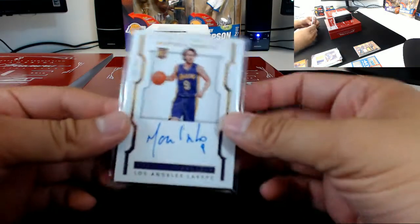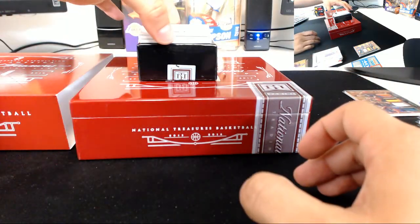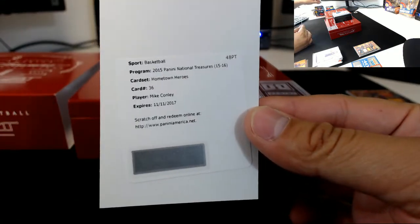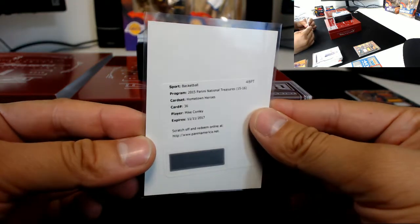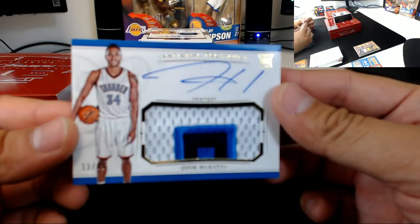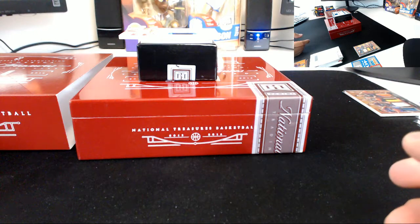Hometown Heroes autograph going to the Memphis Grizzlies, Mike Conley. And we did hit an RPA in this box. We did hit one RPA. It's out of 99, 11/99. Going to the OKC Thunder, Josh Huestis, 11/99. Sick patch.